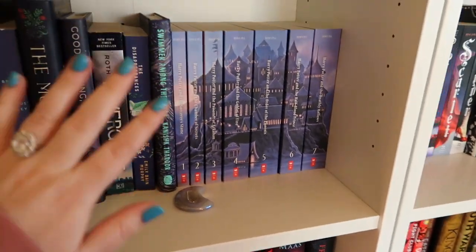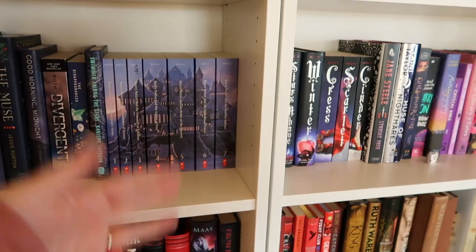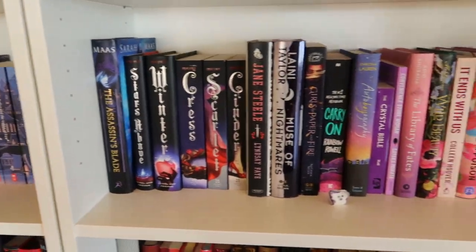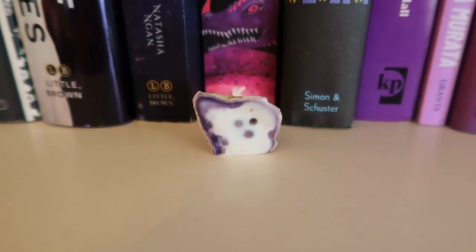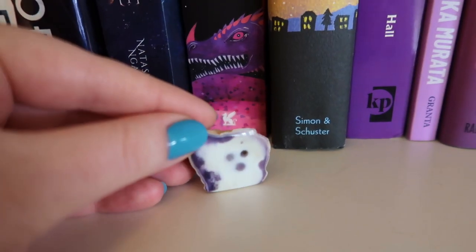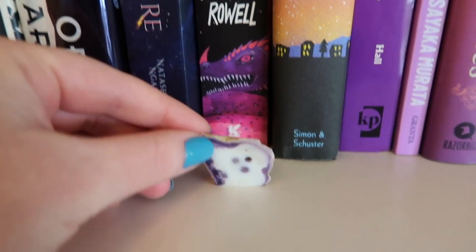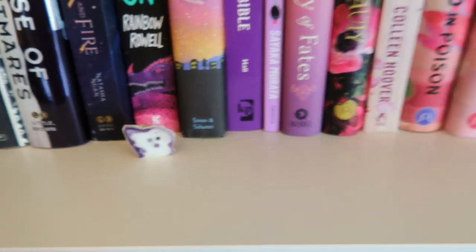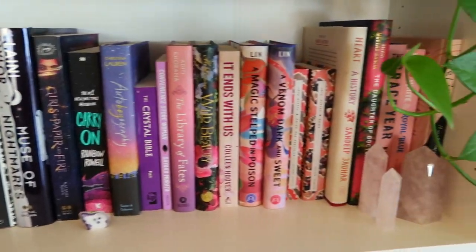I try to coordinate the crystal color to the book color, which you've probably noticed by now. So we go into more of the purples. And so of course I had to put my little purple ghosty by all of my purple books. This is Utah Tiffany Stone. So it's fun, it's local to my area, and it just looks like a little ghost, and I'm obsessed with him. So now we're moving from purple into pink.